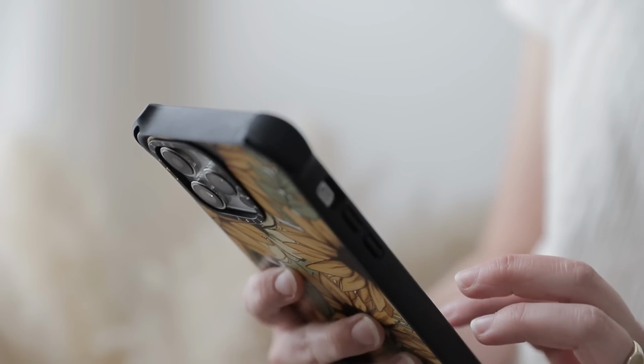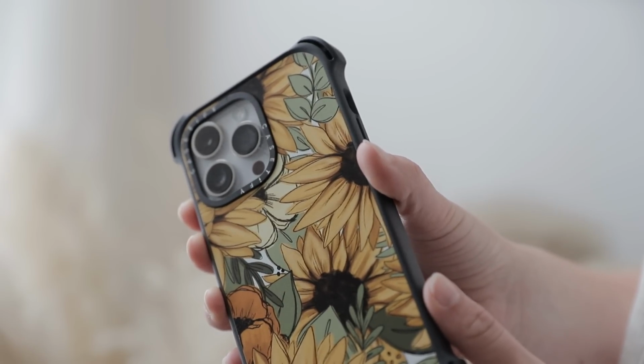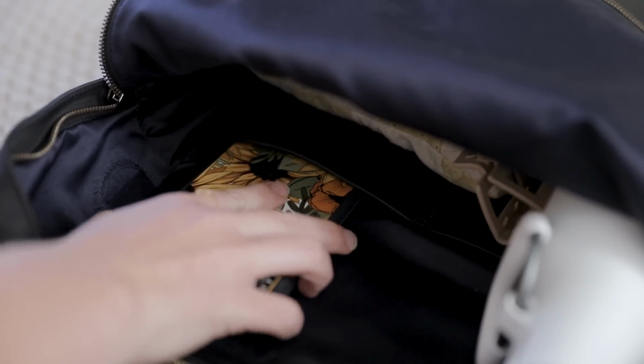I'll also keep my iPhone in my backpack. This is the iPhone 14 Pro Max. My case is from Casetify, which I have to say, I've always gone for very solid plain phone cases in the back, and this is my first time going for any kind of pattern. I've been really having a lot of fun with it. This little sunflower pattern is so cute.